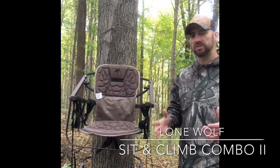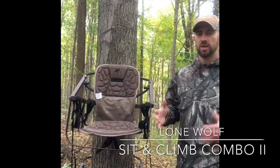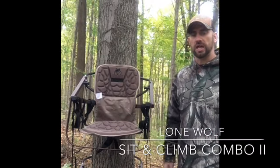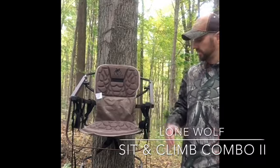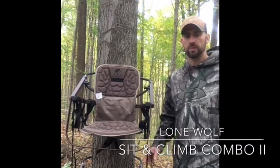So you don't want to be sitting up there at 25, 30 feet and shaking because you're unsure of if your stand's set right. There's no problems once you lock it down.